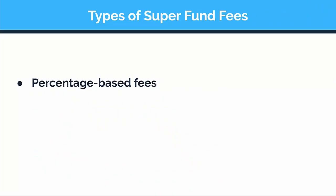Some fees are percentage-based fees and some are flat dollar fees. So percentage-based fees are charged as a percentage of your balance. For example, a 1% fee on a balance of $500,000 would be $5,000 each year as a fee.